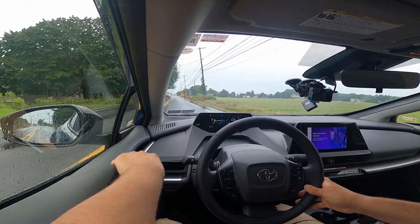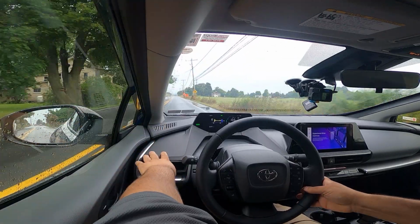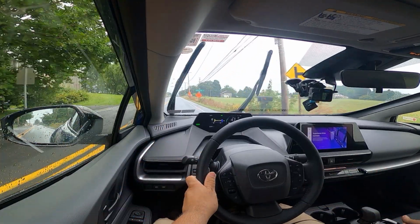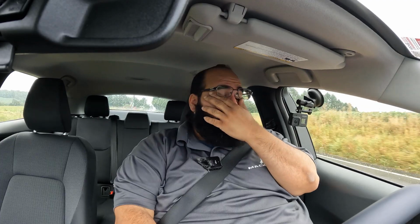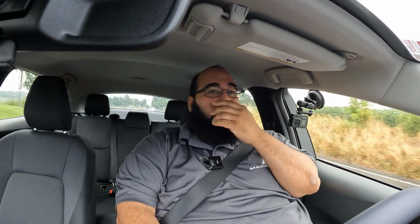Almost every surface in this is a hard, scratchy surface. It's hard, plasticky, everything. This is a rough plastic, really hard. Everything's hard plastic for the most part. It's like a scratchy plastic, and it kind of drove me nuts. I thought my watch and my ring were going to scratch things.